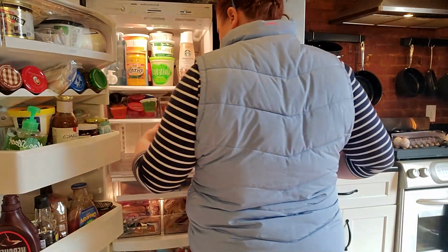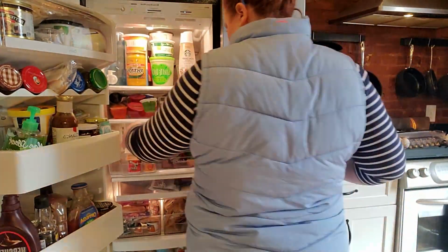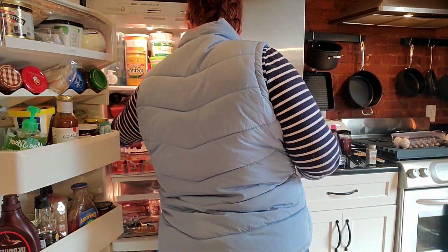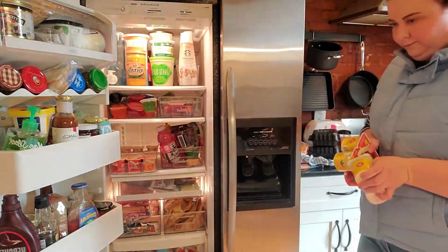I haven't shopped at Trader Joe's recently. There's one not super close to my house, but sometimes it can be a hassle to get to. But there are some products that we love from Trader Joe's. So for instance, their yogurt, which I'm putting away right now, is so good.